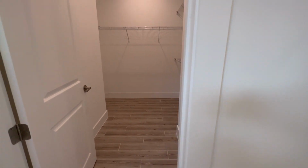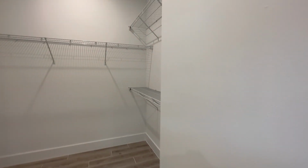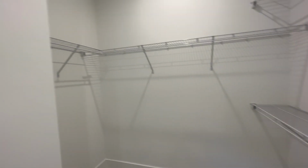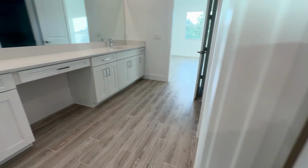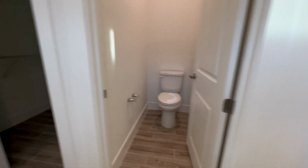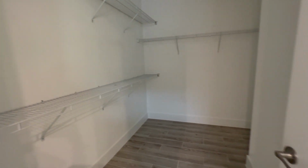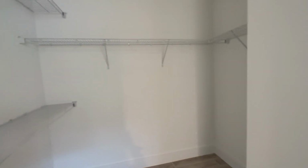And we have double walk-in closets. So one here, come back out. This is the water closet and your secondary, slightly larger walk-in closet.